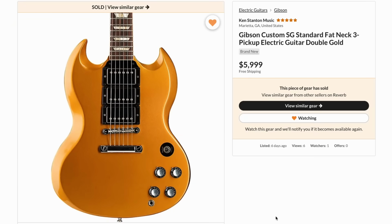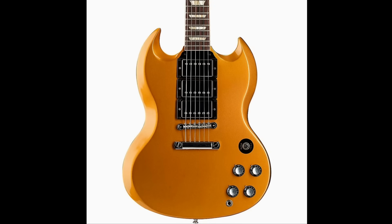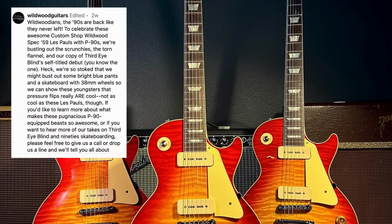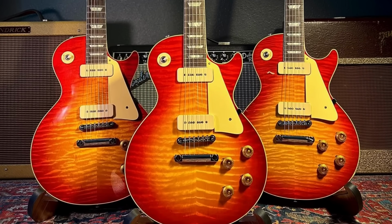And then they did a straight up double gold one. Super gold on an SG Custom with the triple pickups. And now let's talk about that leading photo that Wildwood posted in mid-October of some very interesting R6s.